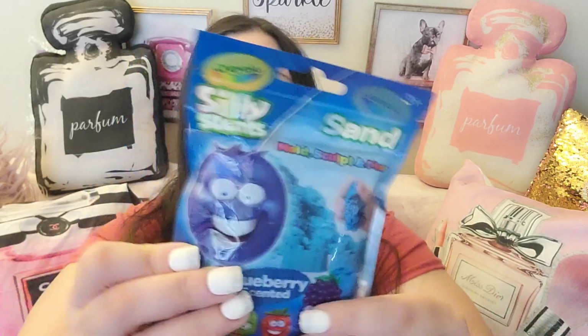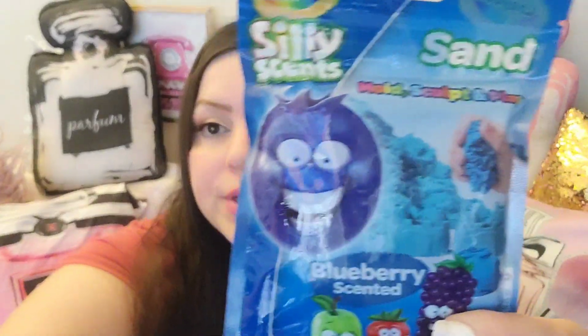I cannot wait. I am going to see my baby, and I am going to bring her some goodies. So I got her that, and I also know that she just loves to play with sand. So they have Crayola Silky Scents. This is 4.59 ounce, and it's good to hold, sculpt, and play. So this is so cute, blueberry, and this is blue and it has a blueberry scent.